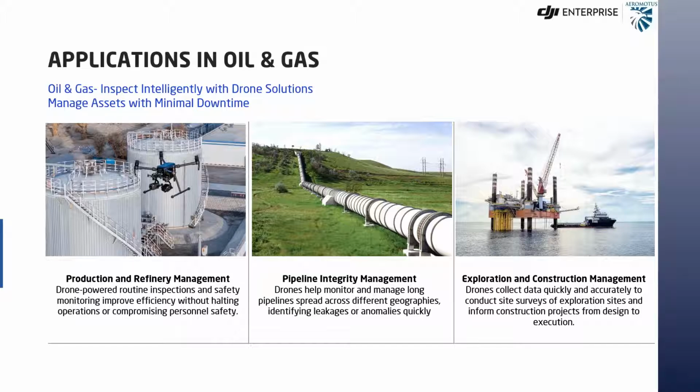You can also detect leakages. You can do visual and thermal inspections and identify the anomalies quickly on site on a real-time basis or also on a post-process basis. In terms of construction and exploration, it can collect data accurately to conduct site surveys of exploration and inform projects from design to execution.